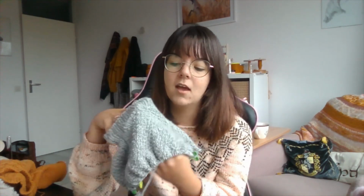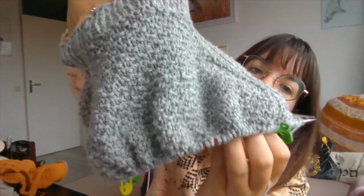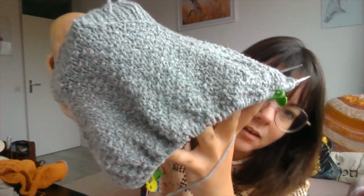And I also think the pattern is looking really nice in it. I'll show you a bit more close. I know the resolution of this camera isn't great, but you can see it. It's just not as sharp as you'd maybe like. So far this has been really enjoyable.